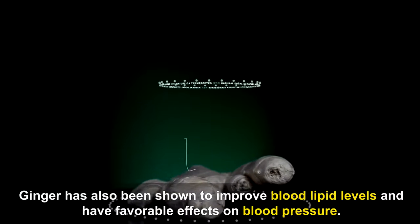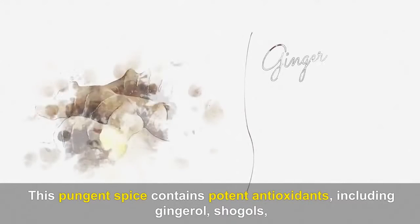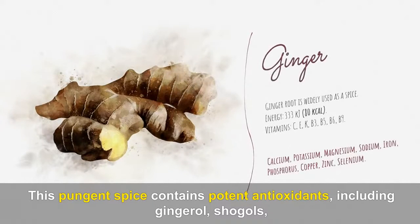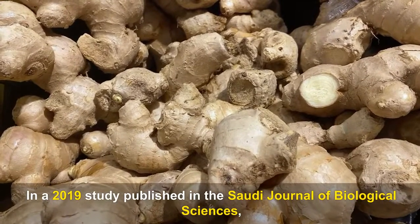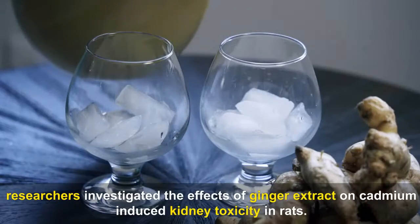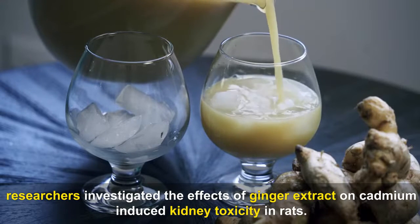Ginger has also been shown to improve blood lipid levels and have favorable effects on blood pressure. This pungent spice contains potent antioxidants, including gingerols, shogaols, and zingerone, that work to reduce oxidative stress. In a 2019 study published in the Saudi Journal of Biological Sciences, researchers investigated the effects of ginger extract on cadmium-induced kidney toxicity in rats.